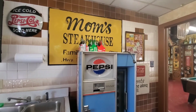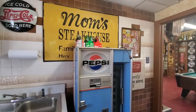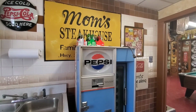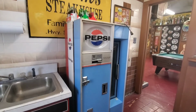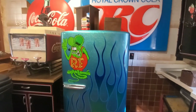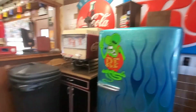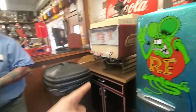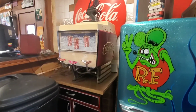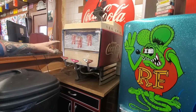Dale's restaurant is very famous, I would say, a mom and pop, down home cooking type of restaurant. I don't know if it's a buffet, but it's just family cooked, home cooked meals, vegetables. Old school refrigerators and Pepsi machines and dispensers that I found at a junk store one day, and it was exactly like the one that was in my mom and dad's restaurant.